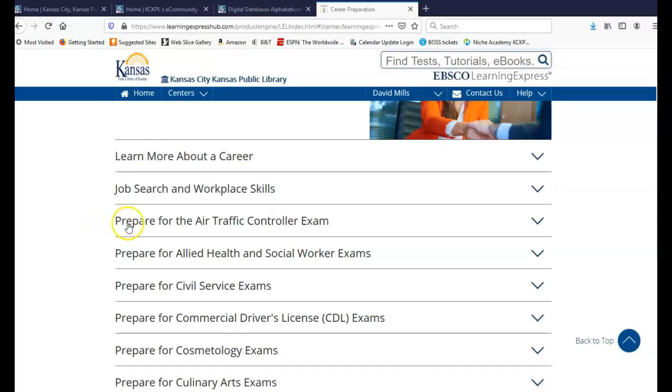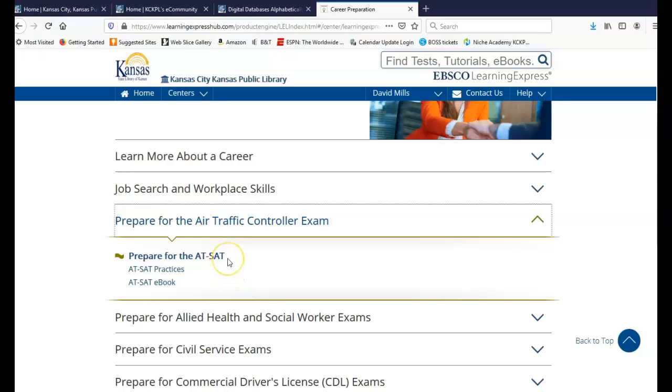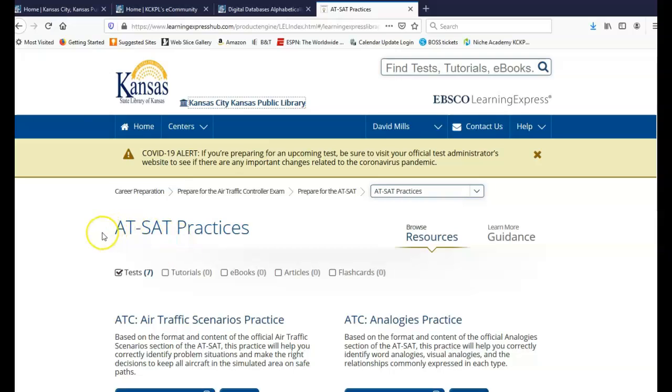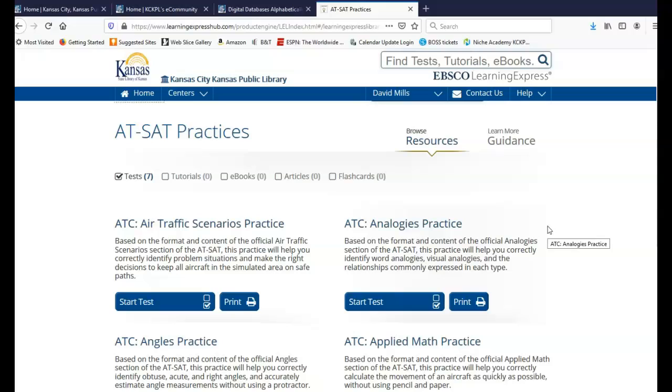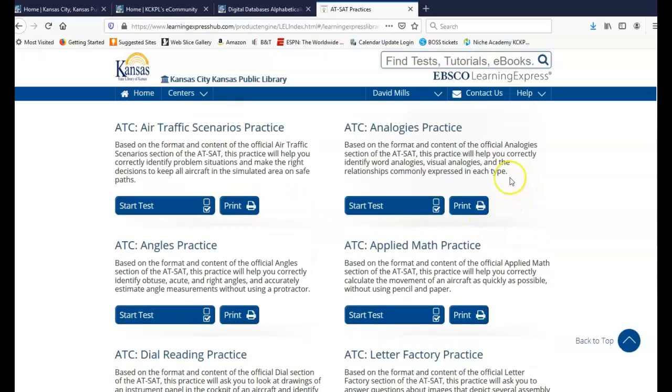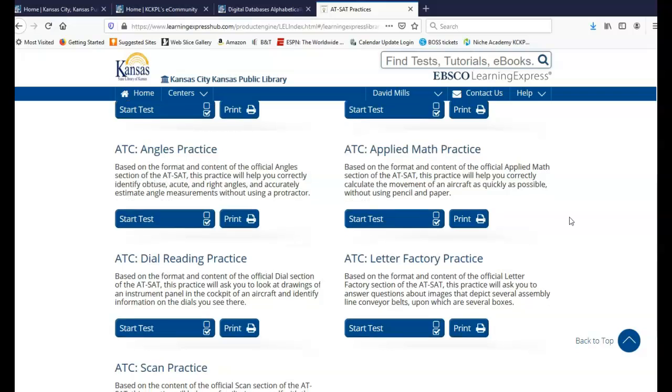So for example, we'll start at the top here where it says Prepare for the Air Traffic Controller exam. When clicked, it gives me my resources here. Let's go ahead and click on the top link here, the AT-SAT practices, and see what we get. You can see it looks like we have 7 tests here, and they're subject specific. For example, ATC, which I believe is short for Air Traffic Control, and it wants us to examine air traffic scenarios practices. And then we can see what the other testing titles are: analogies, angles, practice, applied math. Let's see what those are.